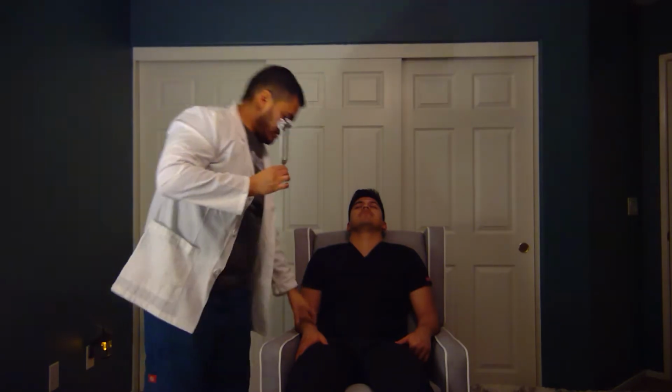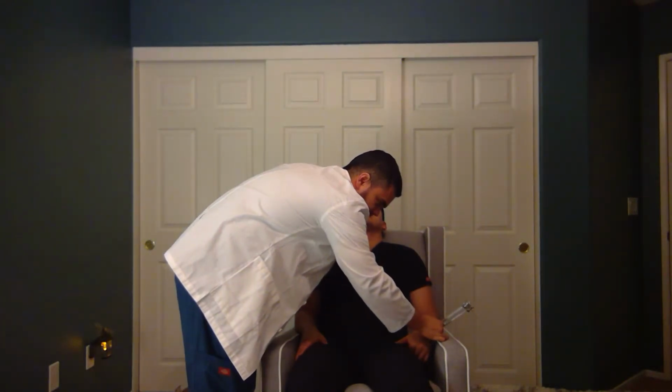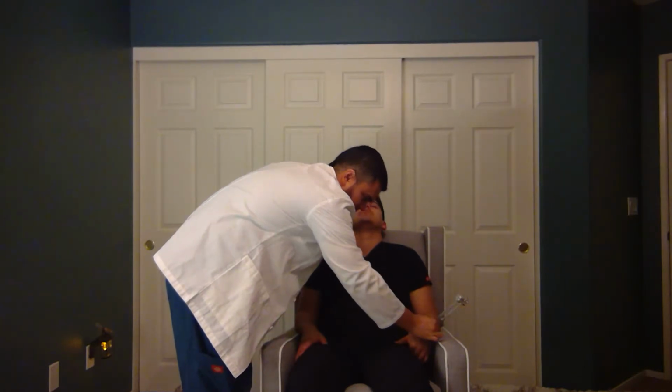So for the vibration, we're going to use the tuning fork. With this tuning fork, we're going to use a bony prominence, whether it be on the ankle or on the wrist. And we're going to have the patient close his eyes and let us know where exactly he feels a vibration. So we're going to try it. Let me know if you feel vibration and where you feel it, okay? Left wrist. Good. One more time.